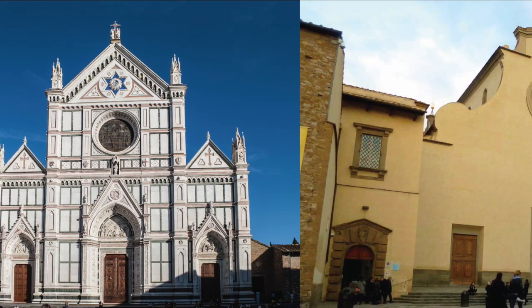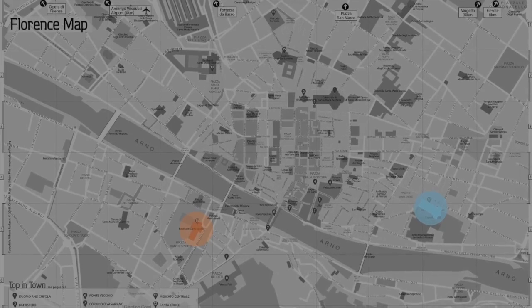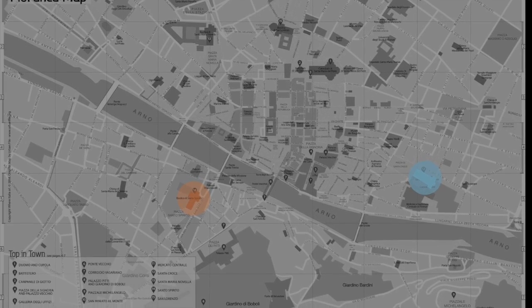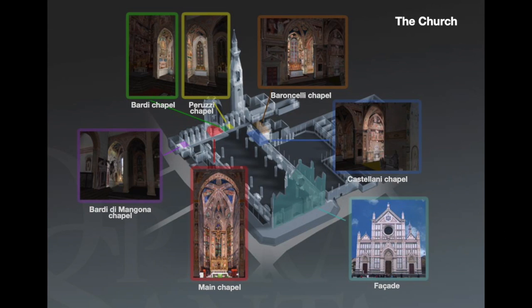Hello everyone, today we will be looking at two early Renaissance churches, Santa Croce and Santo Spirito. To start off, let's look at Santa Croce located in Florence. On this map, it's the blue highlighted church, and notice how close it is to Santo Spirito, which is the orange highlighted church. This image shows an overview of the basilica and highlights aspects that are important or well known.